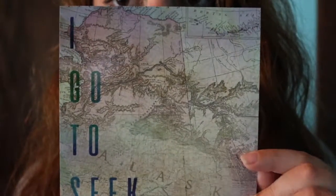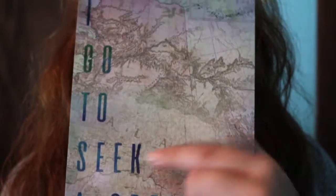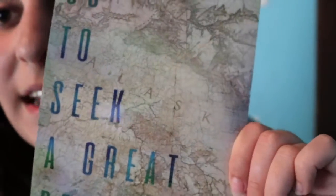I absolutely love it. I want to focus in on the design for you just because it's so pretty, but I love the font and the color of the text here. It's just so nice, and you have Alaska, which is here, and then you have Aglow, which is right over the P in perhaps. I absolutely love this. It's so well made and so pretty, nice and sturdy, and a perfect thing to put on my bookshelf. I'm so excited to get to put this on my shelf.